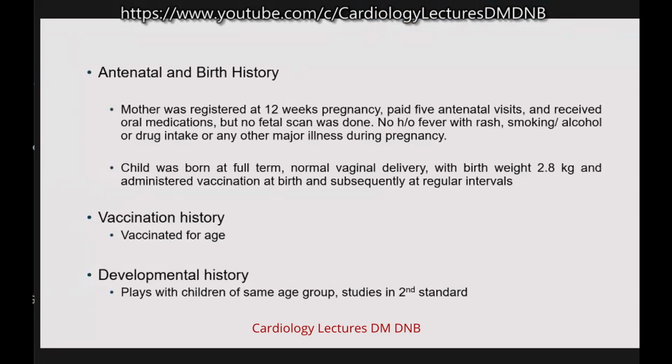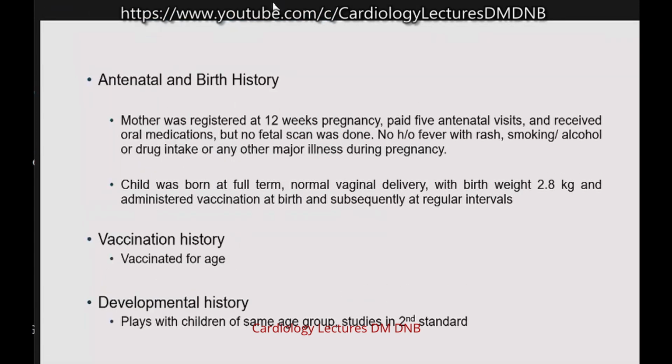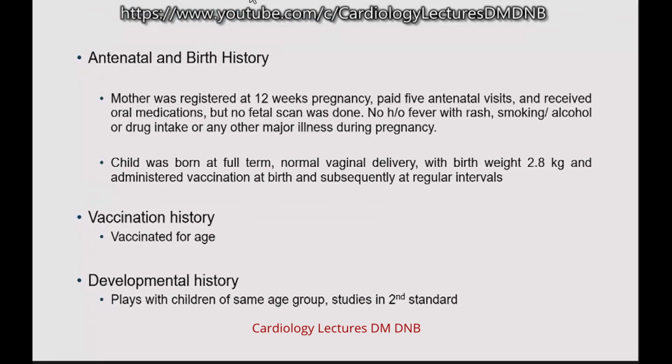Antenatal and birth history. Mother was registered at 12 weeks of pregnancy, had 5 antenatal visits, and took oral medication. No history of fever, rash, smoking, alcohol, any drug intake, or any major illness during pregnancy. The child was born at full term, normal vaginal delivery, with birth weight approximately 2.8 kg, and was vaccinated at birth and subsequently at regular intervals. Currently vaccinated for age, as the last vaccination was taken at the age of 5 months.